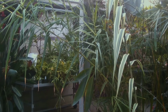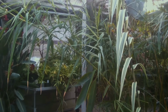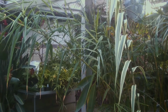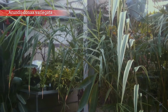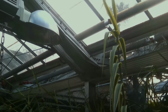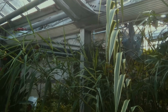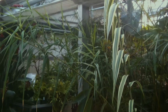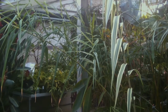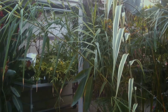So the next plant we're going to look at is a variegated giant reed or variegated Mediterranean reed. So botanically, this is Arundo donax variegata. Forms these really tall stalks. You can see really pretty variegated leaves. In the wild or outdoors, it can grow up to 20 feet tall. Obviously, in here, it's going to be a little bit shorter. It is actually hardy in zones 6 to 10. So if it's in a protected area, you can grow this outdoors.